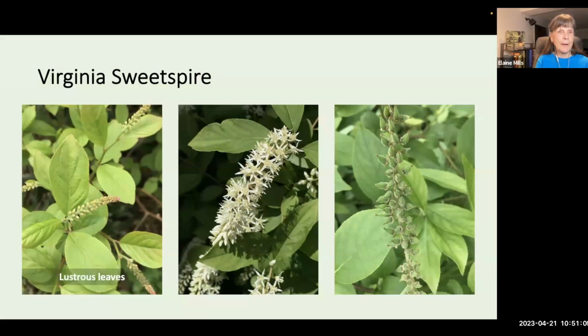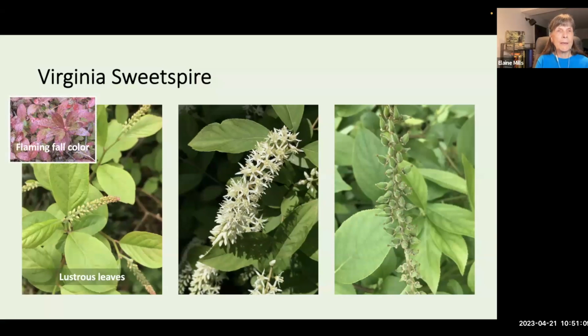Virginia sweet spire has these lovely lustrous leaves, and they take on this flaming fall color that make them a fabulous replacement for burning bush. You'll see buds. I'm beginning to see these here in mid-April on my shrubs, and then they will be followed by these drooping flower clusters from May to June.